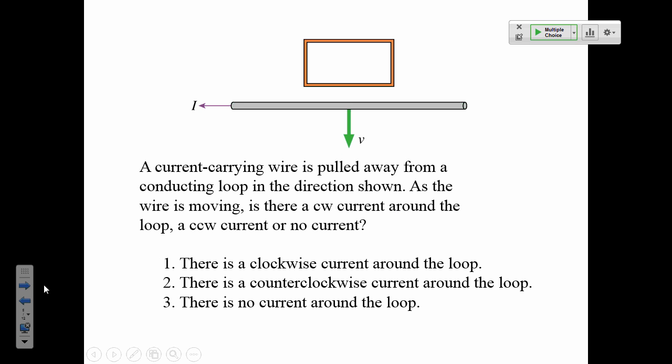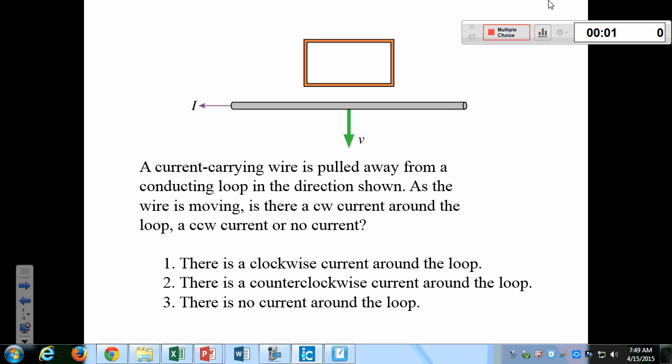All right, a current carrying wire is pulled away from a conducting loop in the direction shown. As the wire is moving, is there a clockwise current around the loop, a counterclockwise current, or no current at all? So as I'm pulling this wire away, this wire generates a magnetic field, and I'm pulling it away. And I want to know, that will induce a current in this loop, which will cause a magnetic field. I want to know what is the direction of that current that is caused by this changing magnetic field.